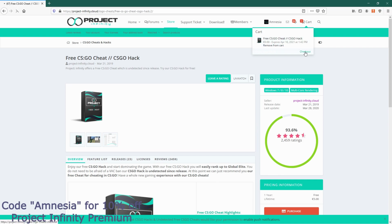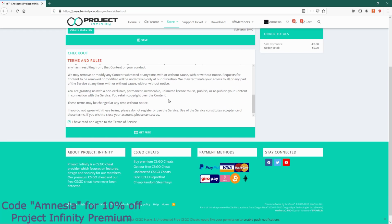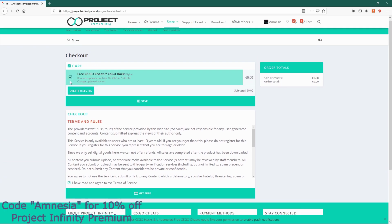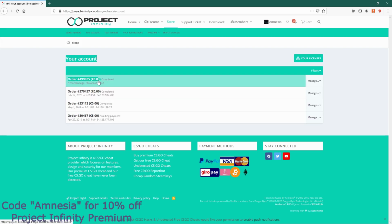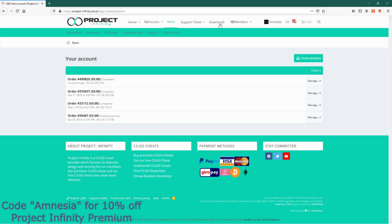Then just go to checkout, select the free cheat, accept the terms, make sure to read them. I mean, I know them already because I've been using the cheat for a long time now. Make sure you click that checkbox. Then just click get free. Then it will say your order is completed for €0 and 0 cents. So it's completely free, you can see right here. And after that, you just have to click download.